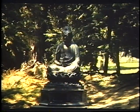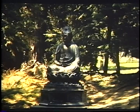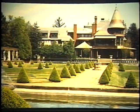And we're over in the Japanese garden now. Japanese garden needs some work. It really does. It's not up to what it should be. But here is the house.